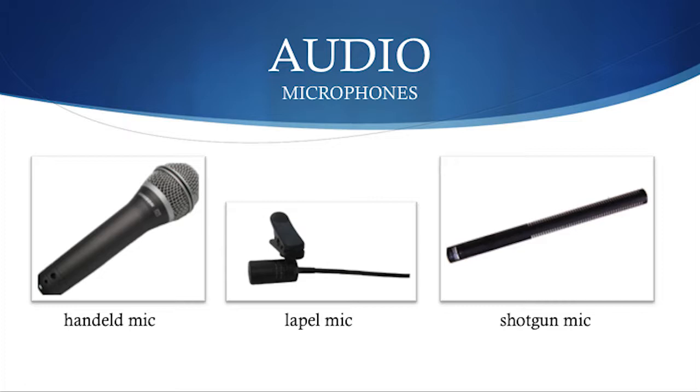Next is the lapel mic, which is more common for interviews. To use it, clip the mic on the collar of the interviewee. The last is the shotgun mic, which is normally used to get ambient audio or interviews. To use it effectively, point the end at the subject you're trying to record. If using it for an interview, get it as close to the interviewee as you can while keeping it out of the shot.